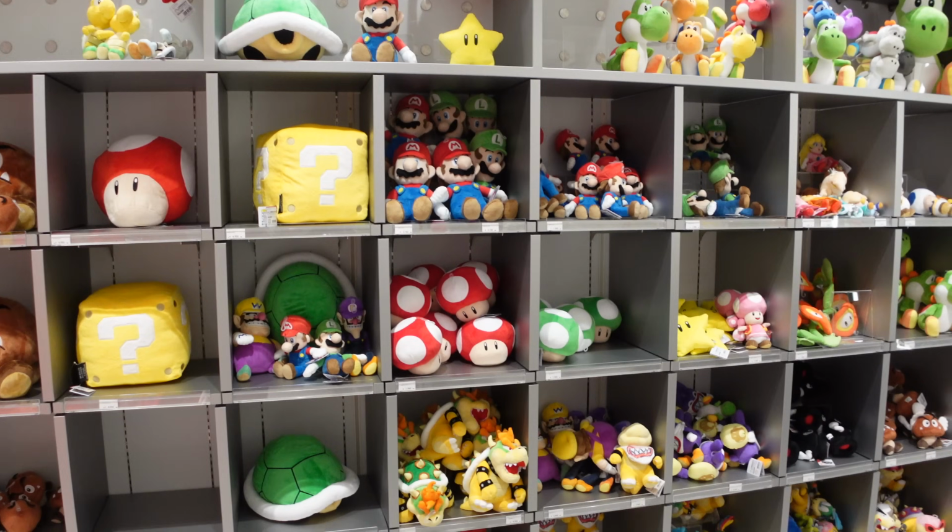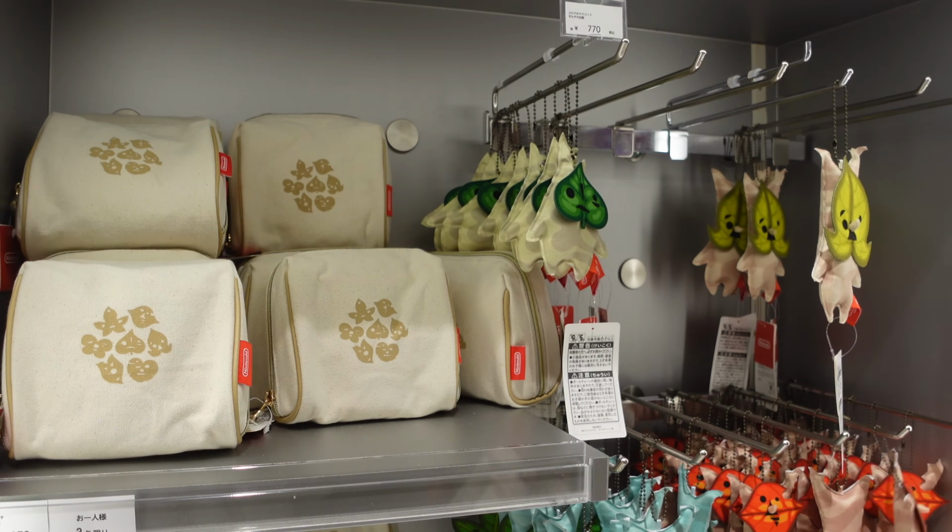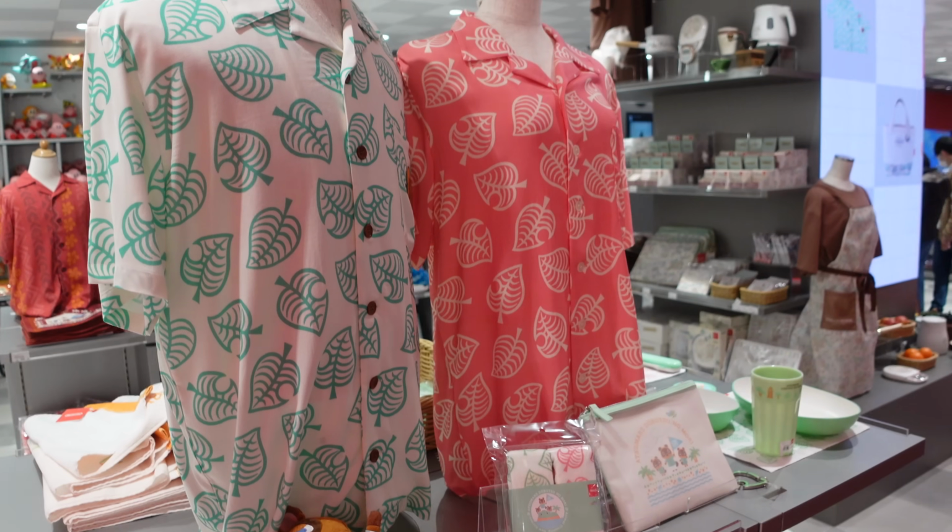The Kyoto Nintendo store is way better than the Osaka and Tokyo one because it's nowhere near as crowded. I could just walk in on a Sunday evening without one of the tickets, and there's a lot more space to walk around. And they feel like a lot more stocked because it just opened, so I'm really tempted to buy stuff, but I don't know.